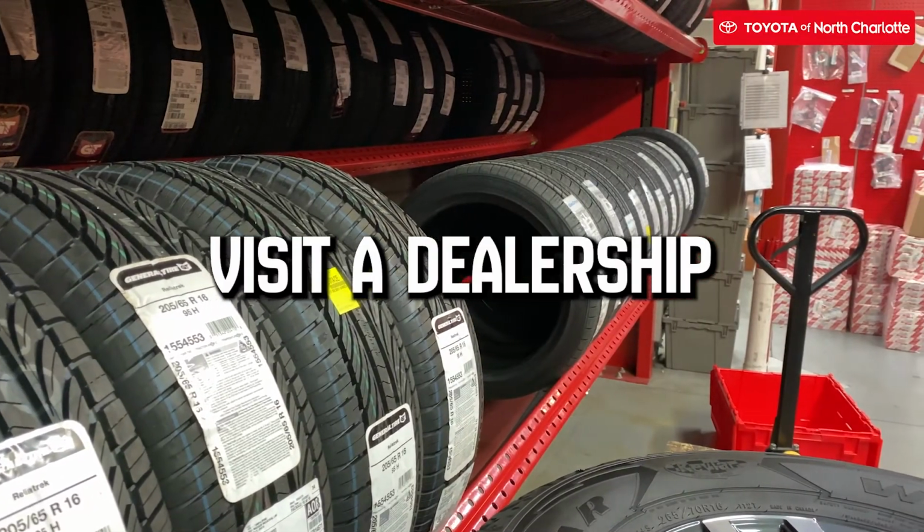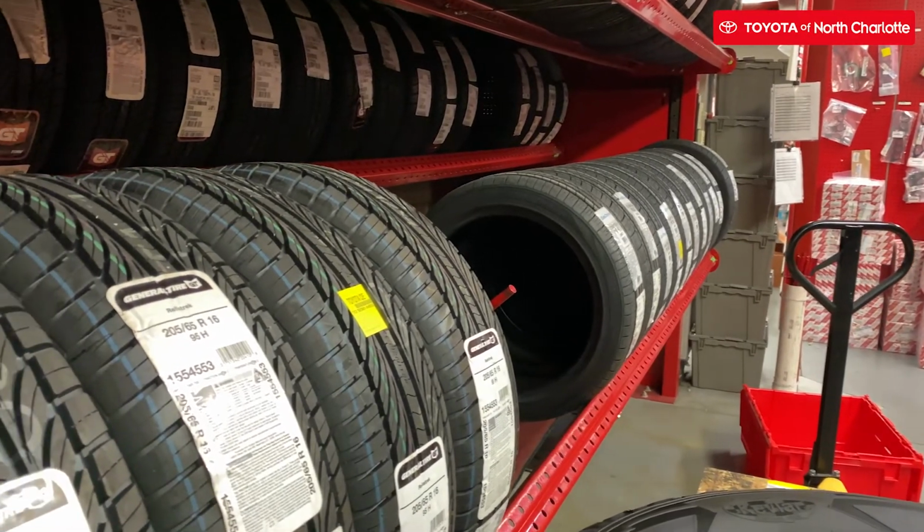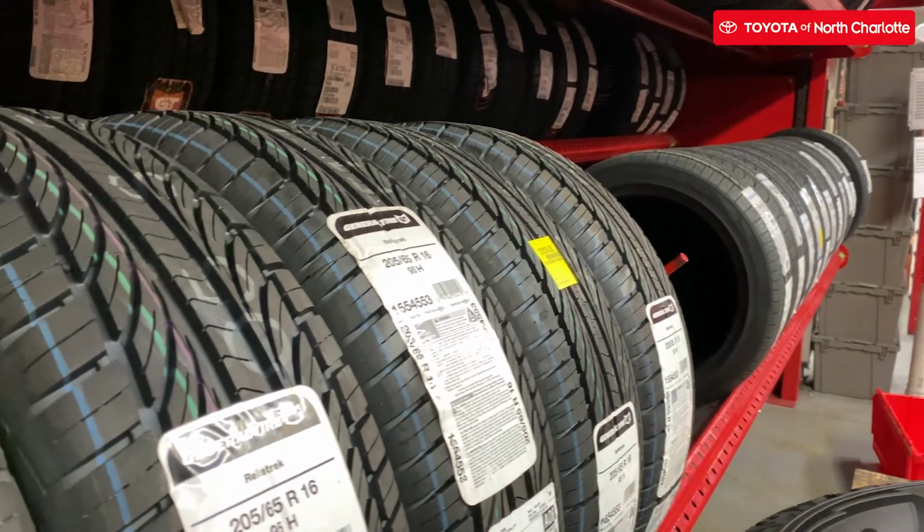Or you can visit a dealership where you'll have the benefits of installation and other services offered. But tires this way can be expensive and dealerships don't often carry too many options.